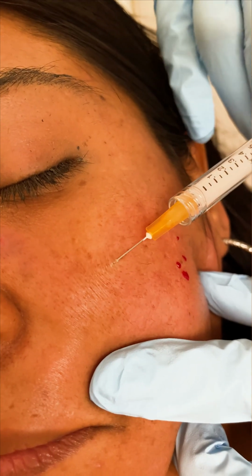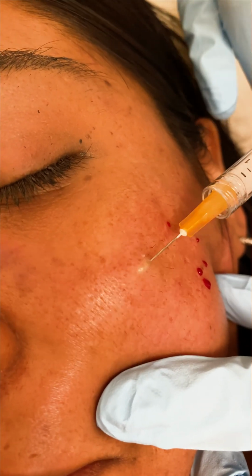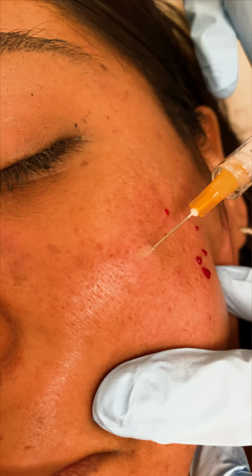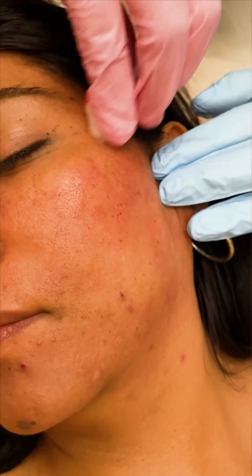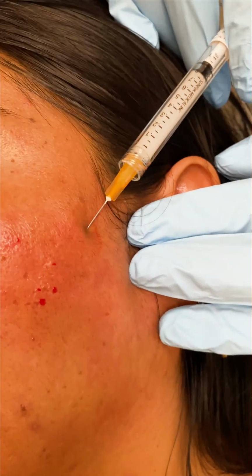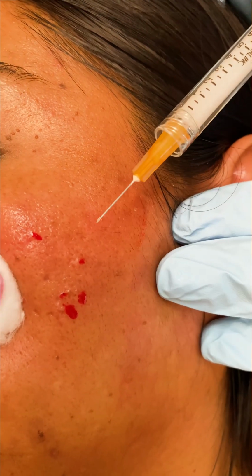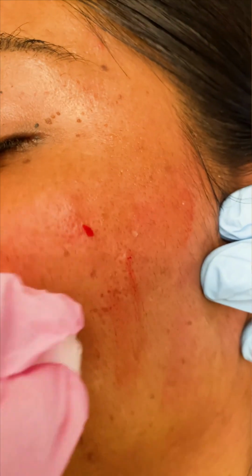So this part right here, I'm just breaking up some of that scar tissue. Breaking it up right here. You see all along here, you can see these little acne scar marks. And for some of these, I'm just going to place a little bit of filler here. It's a unique kind of filler because it's really just collagen itself. And it's the longest lasting FDA approved filler.